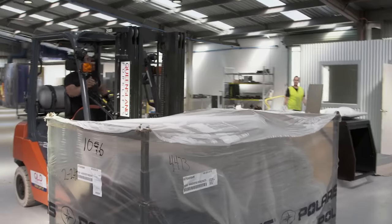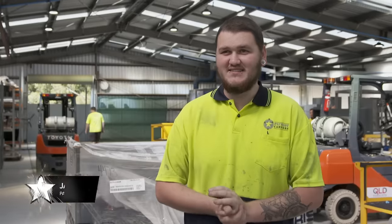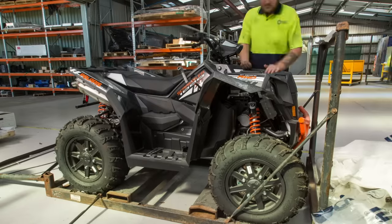Who's not busy? Don't you have enough toys? Dude, you can't have enough toys. Are you kidding? As if we're not stressed and rushed enough, we have to build this Polaris 1000 to go on the back of the 6x6.